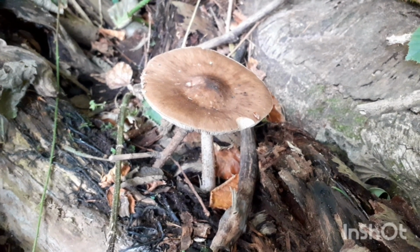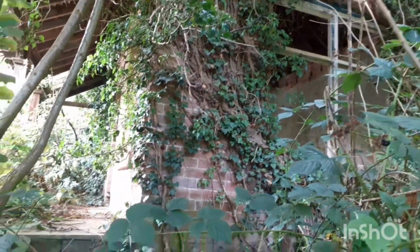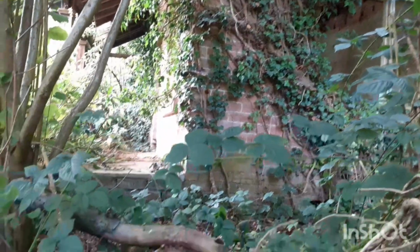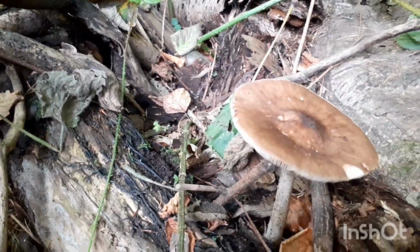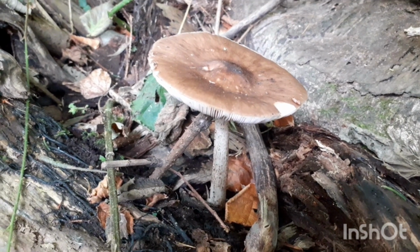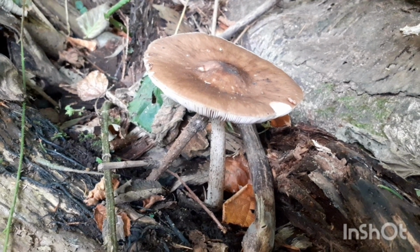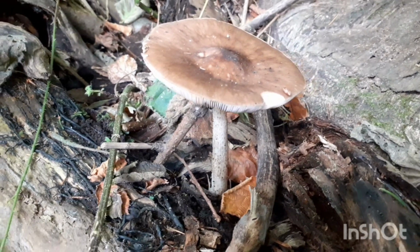Just out on a mission. Come across this little old world place. I've been here before. Just scared a tawny owl off. I'd love to get him on video. But I've come across this mushroom here. Now I know a lot of you aren't into mushrooms, you're into the exploring, but I love exploring nature and everything around me. And I just love taking in these little mushroom adventures.